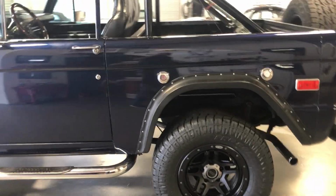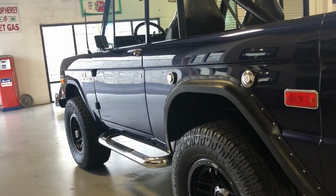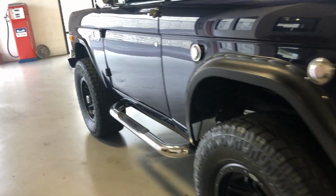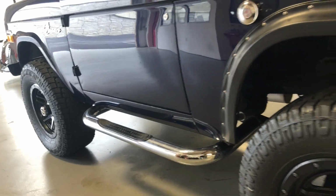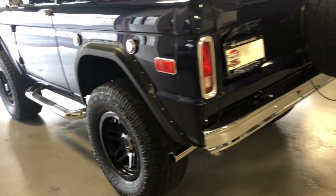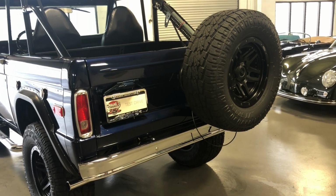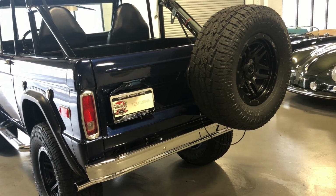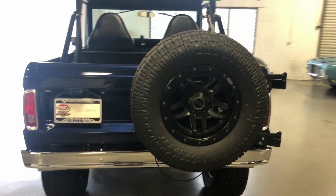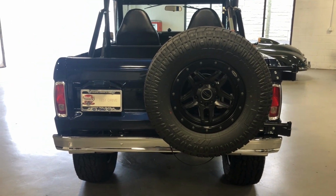Has both auxiliary and main fuel tanks. Look how straight that body is. It does have the step-up bars, making it easy to climb in this baby. She's got a really nice stance, I believe with a 2.5-inch suspension lift, riding on a matching set of 17-inch four-wheel drive custom wheels, wrapped in a great set of, I think they're 305 60s, all-terrain tires, matching tire on the spare.